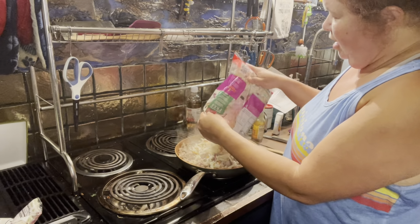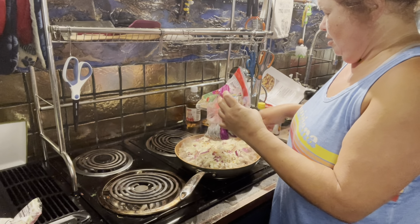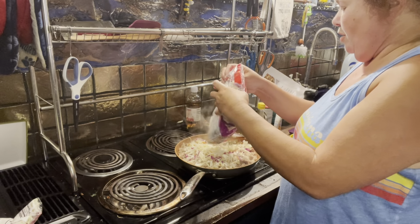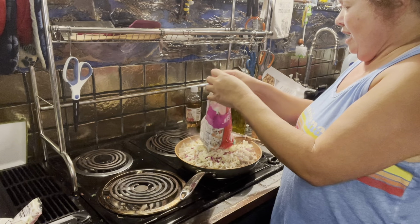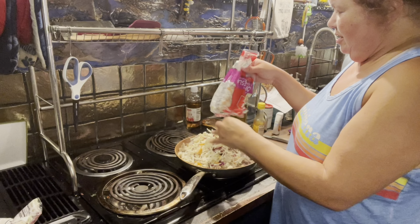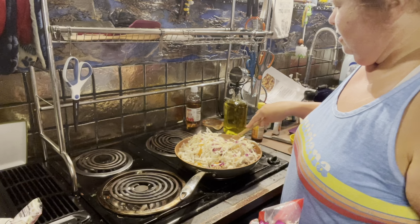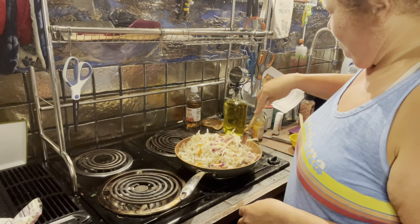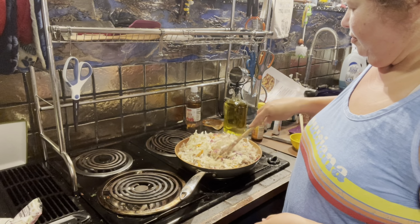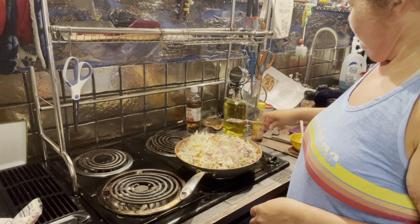I'm adding the tricolor cabbage that the recipe calls for into the ground turkey. I'm going to let it sit. The juices from the ground turkey are going to marinate into this cabbage. I'm going to let it slowly cook in. Cover it up, and then add some more cabbage once it shrinks down. Isn't that a beautiful cabbage? All right, I'll be back.